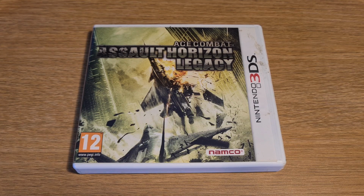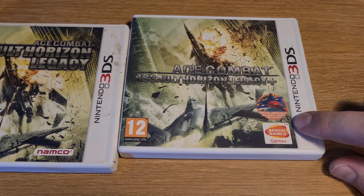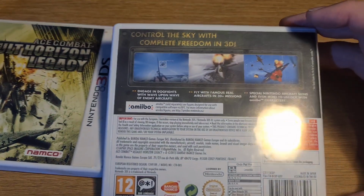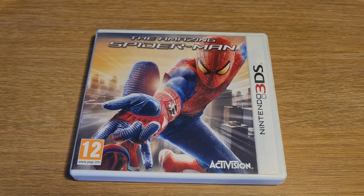I actually have 2 copies of this, so it's Ace Combat, Assault Horizon Legacy. So I have this version, and I have another version, which is the Plus version you can see here. This one included special aircraft skins that were Nintendo related. I think you can see them here, so they're like Mario skins, things like that. It's getting a little bit more expensive now, so the non-plus edition, £23.15, and the plus edition is, let me see, it's £34.04 for that one.